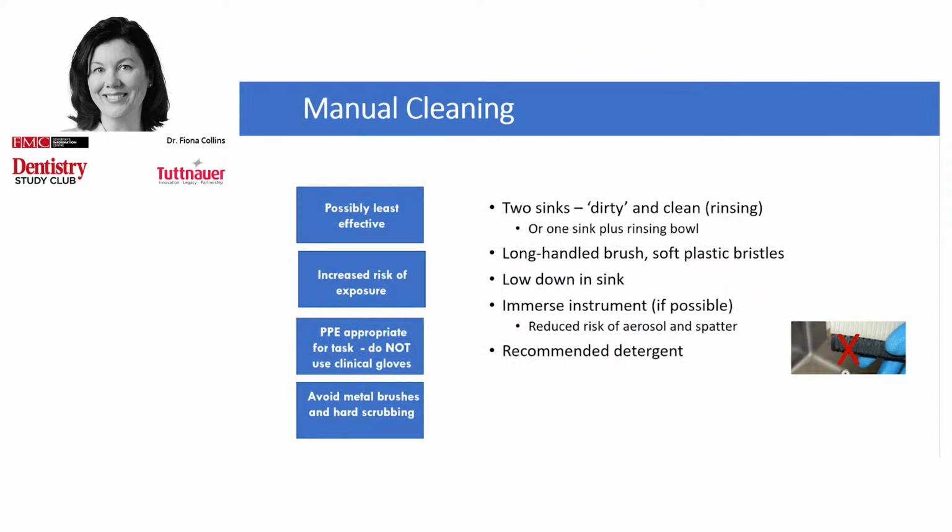Manual cleaning is the least safe method. It's also typically the least effective. There's obviously an increased risk of exposure to sharps injuries compared to an ultrasonic cleaner, and more so compared to an instrument washer disinfector. There must be a written protocol for the practice to be in compliance with requirements.